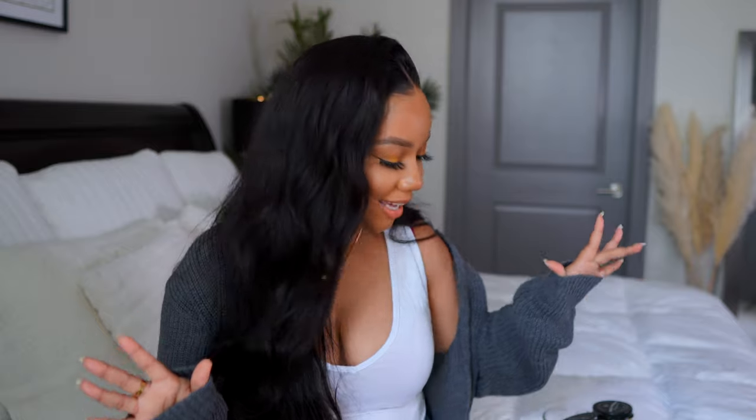All right, so next, y'all, are these jeans right here. I've been trying to up my game on Instagram, and I have not really been wanting to buy new clothes because I'm not happy with my weight.